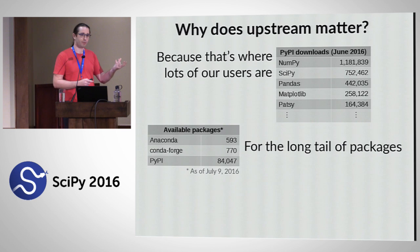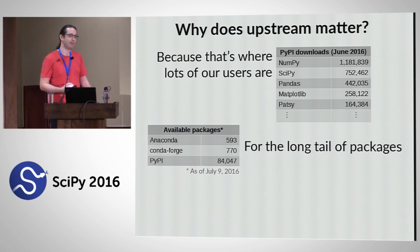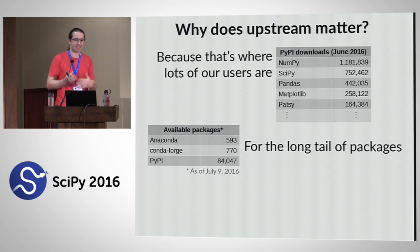If you're a user, Conda and now Conda Forge, which is really awesome, have a lot of the core important packages available, but sooner or later you're going to need something in this long tail that isn't there. PyPI has two orders of magnitude more packages right now, so sooner or later you're going to have to use pip. Right now there's this really bimodal experience: as long as you're in Conda, everything's wonderful, and as soon as you fall outside of Conda, you're plunged into the burning flames, right?